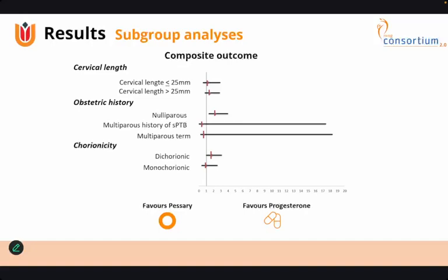So for the composite outcome for cervical length below 25 millimeters, the only thing is that progesterone favors more or less. If you look at obstetric history, it only favors more or less the nulliparous group, but otherwise it's equal.